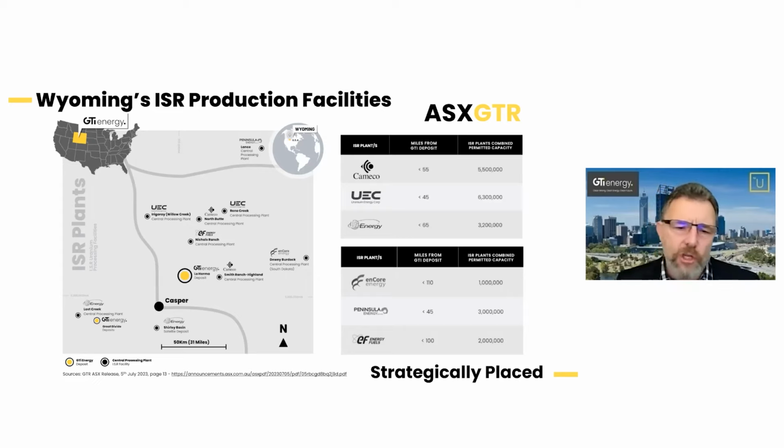And all around us, we've got UEC, we've got Energy Fuels, we've got another Cameco project up at North Butte. And then we've got Dewey Burdock over on the border in South Dakota, and up the top there we've got Peninsula. So all of those production facilities are within around 100 miles, maybe 110 of our projects.